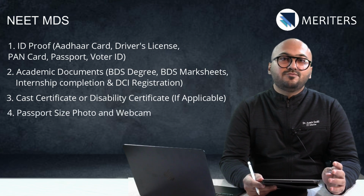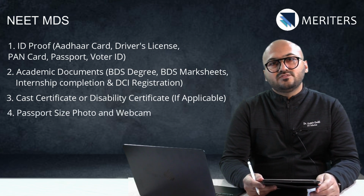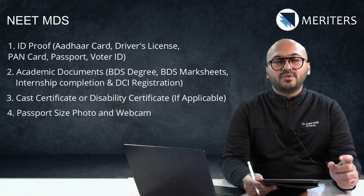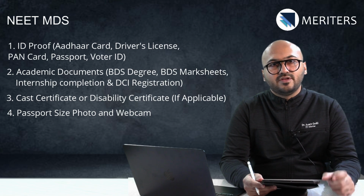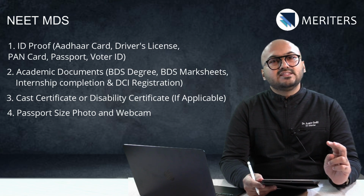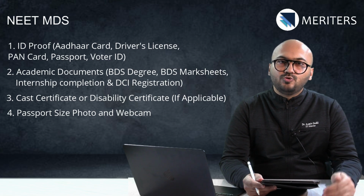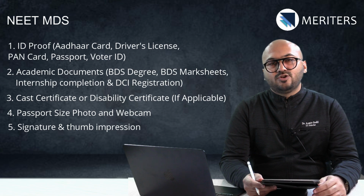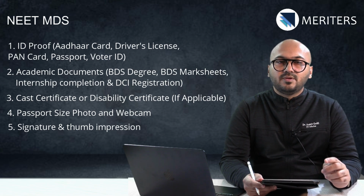Document number 4 is photographs. So there are 2 photographs that you will be asked to provide. One is a passport size photograph, and the pixels and the size will be specified on the website at the time of application. And the second photo that you have to provide is during your form filling with the help of a webcam. And lastly, the 5th set of documents are your signatures and thumb impressions.